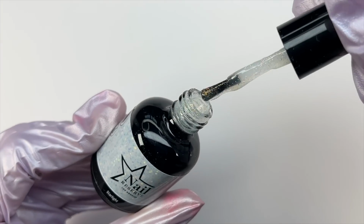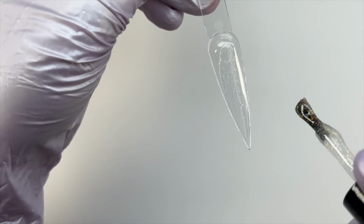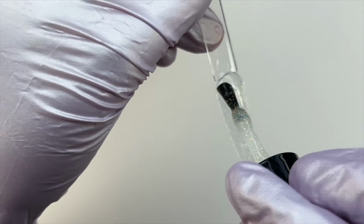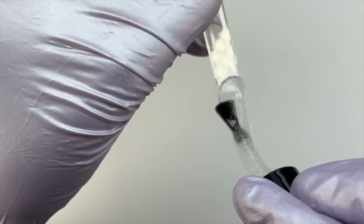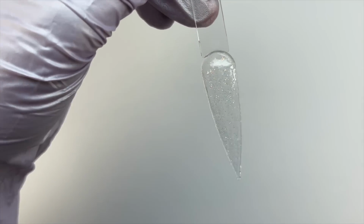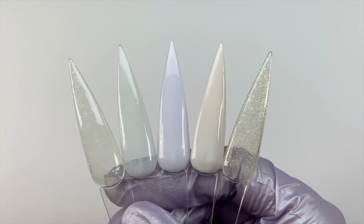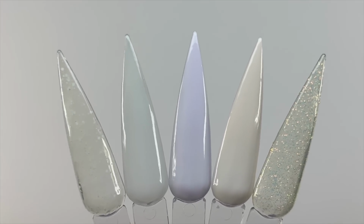This one, I do have to say, it was my all-time favorite. It is a very pretty clear base, but it has fine iridescent glitter in it. This would go perfect on any color or any nail set that you are doing. You can put it on top of that pink gel, the milky white, the purple, any gel you can think of. Adding on this glitter topper gel polish would just add that touch of glitter and make everything look so beautiful. So here are the 5 swatches.